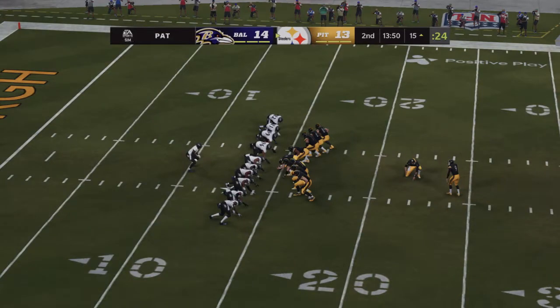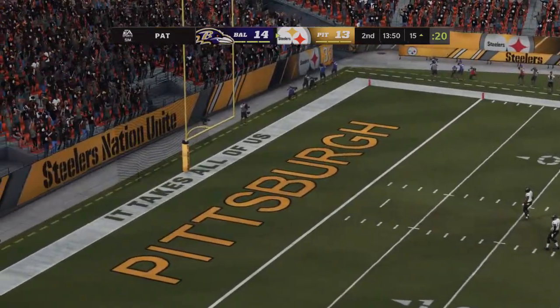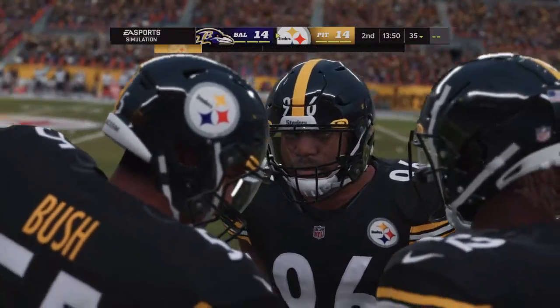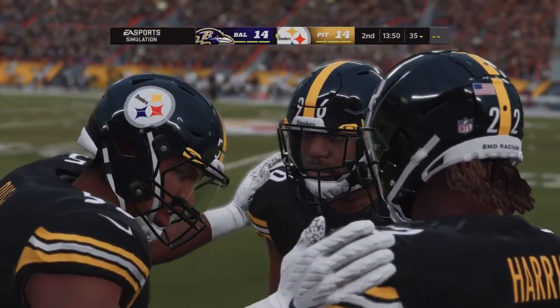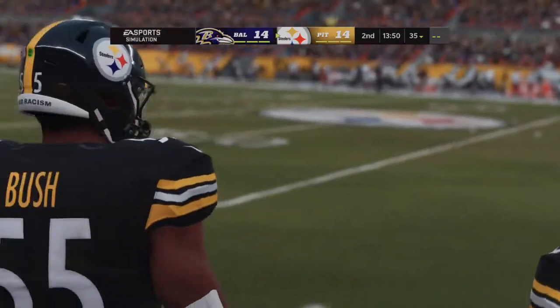Boswell for the extra point. And we've got a good one brewing. We're all knotted up at 14. So the drive winds up going 75 yards in seven plays. And it was the rookie, Najee Harris, who finished it off with a touchdown run.